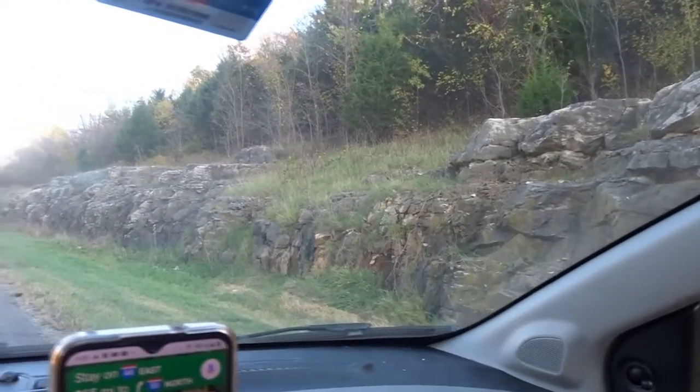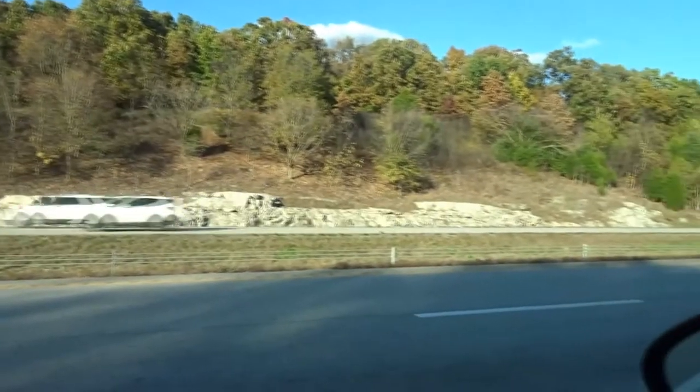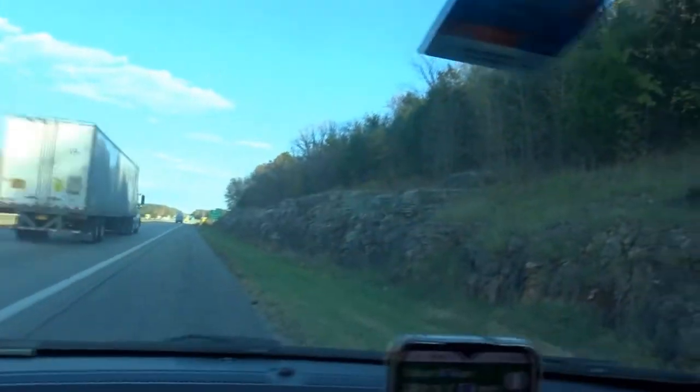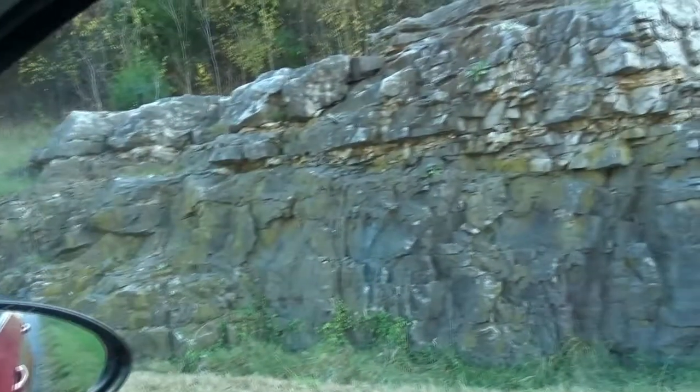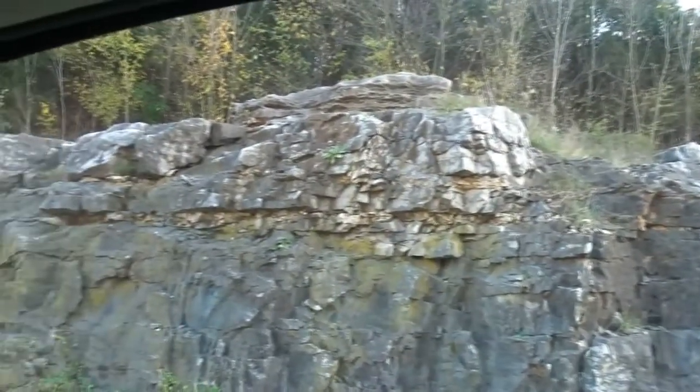I love this. I don't know what it's called, but I call it rock walls. And then across the street, same thing. Not as high as on my side. But it's a rock wall. It's as if man had to actually blast through a stone hill in order to build the road. And I just think that's absolutely incredible, and I just love the way it looks.